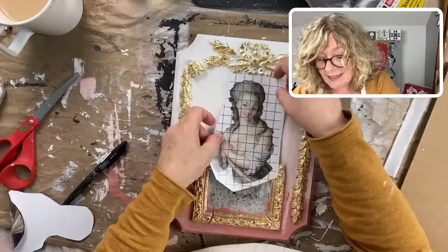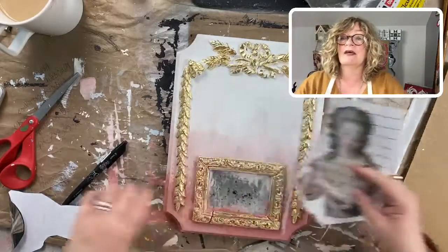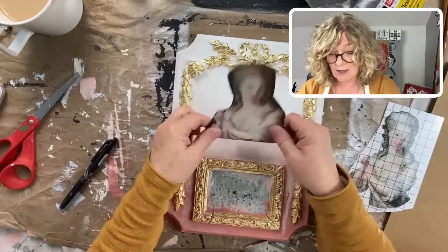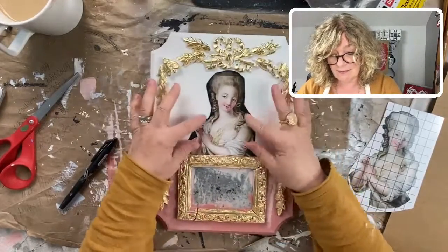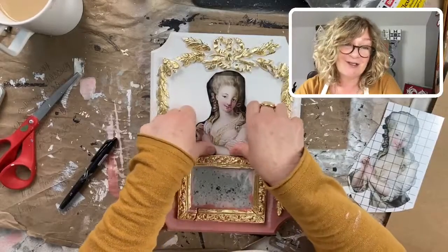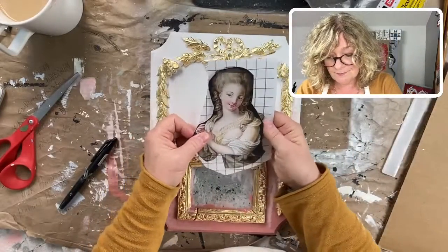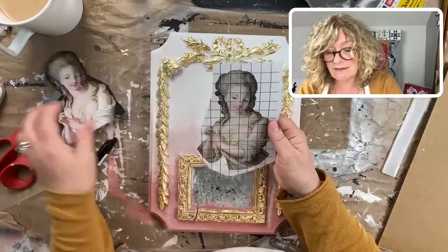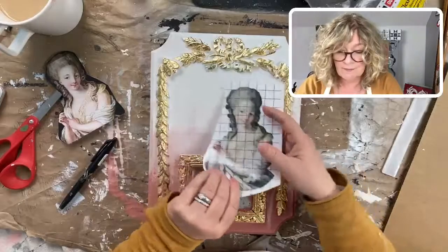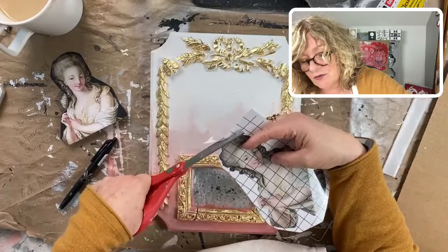Now, I like that it has this grid because I am going to have to cut this. And if you look here, this is the full transfer, right? But my piece of wood was too short. So I found a spot where I could have had her head go underneath, but I didn't want to do that because part of Marie Antoinette is that giant hair, right? So I folded it here, and that's exactly where I want this to end. And it is right about there. I'm going to cut really close up here so I can see how far I can move her up.